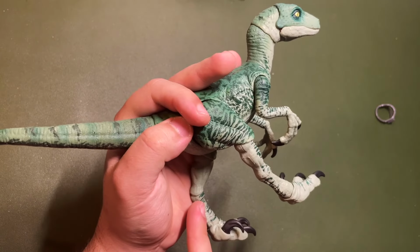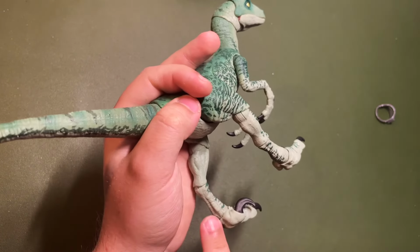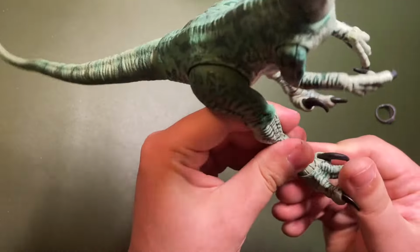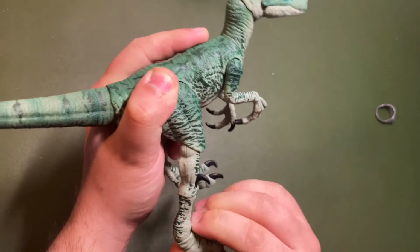That is correct. You can see the patterns. The green patterns are on the front of the foot, and you've got the dew claw right there. But on this leg, the patterns on the back, they put the paint apps on the wrong side. So it looks like that. How stupid is that?